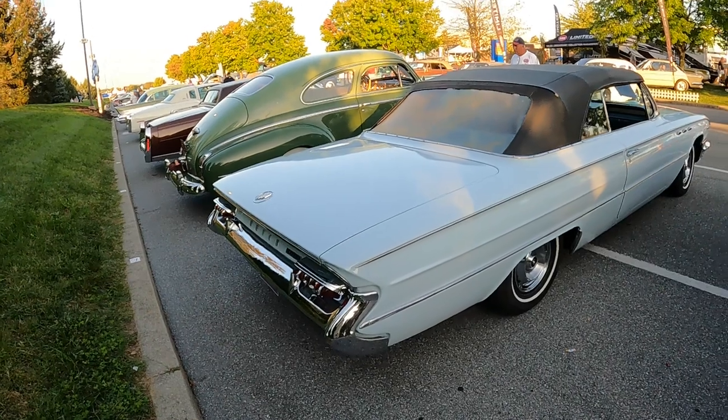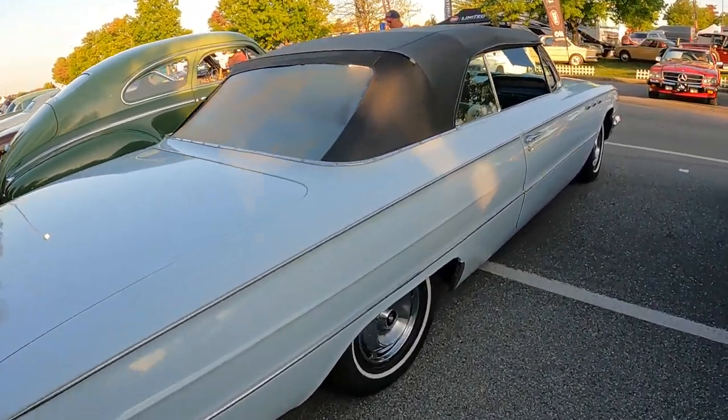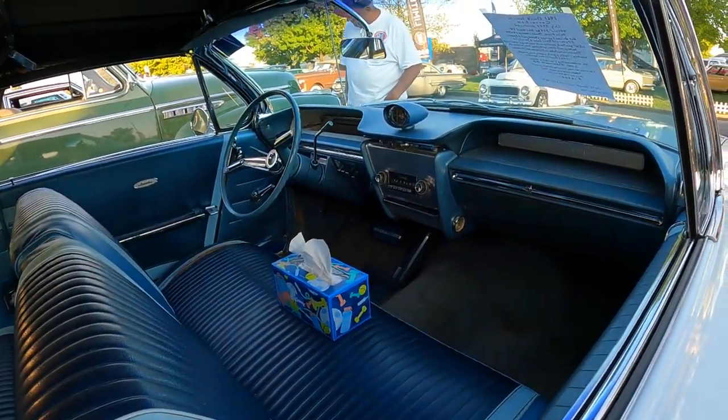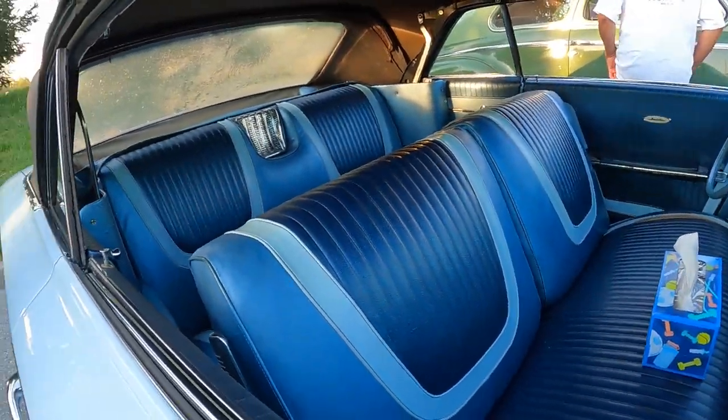62 Buick Invicta. Something on the dash. Oh, the clock. Yeah, the clock dash.